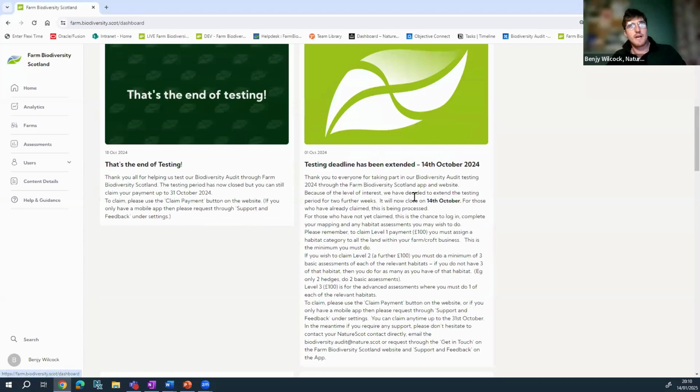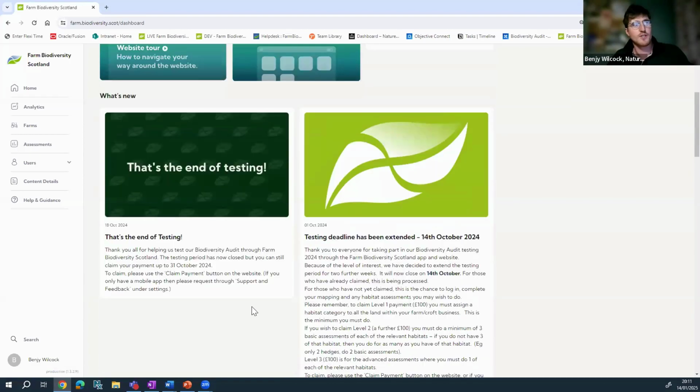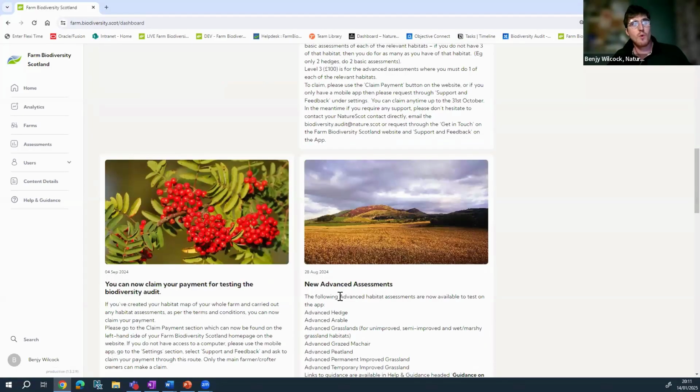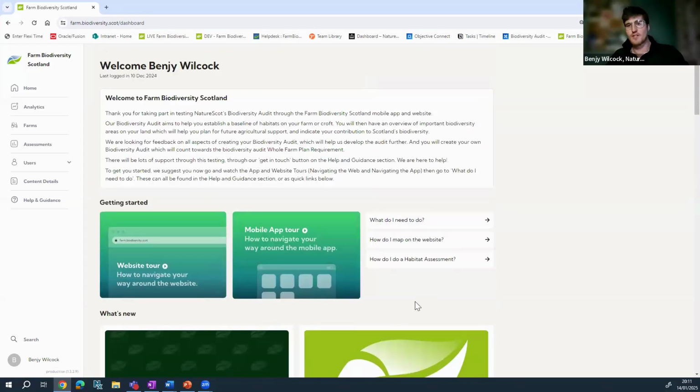And down here, there will be updates sent to you about perhaps what version your phone needs to be, or what new assessments are there, what new functionality may come about during that time. Down the left-hand side, you've got this menu, which will look slightly different, but it will have home, farms, and then help and guidance in there. So we'll just go straight to farms.